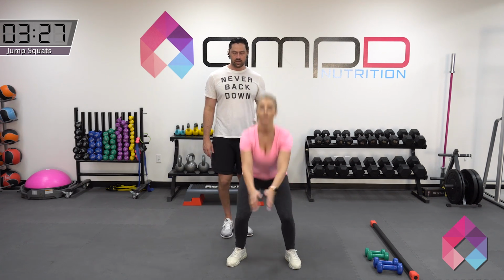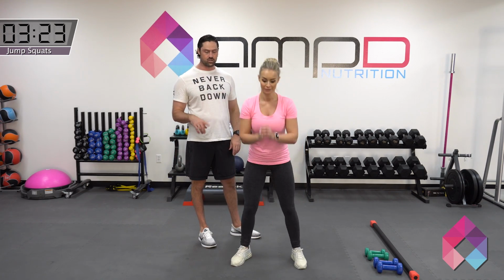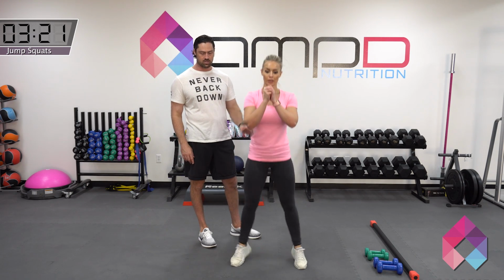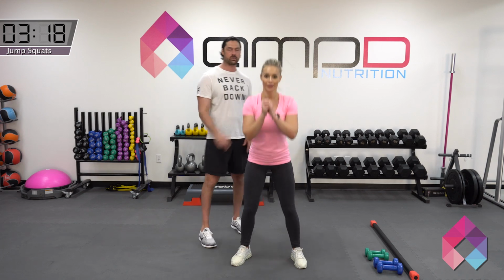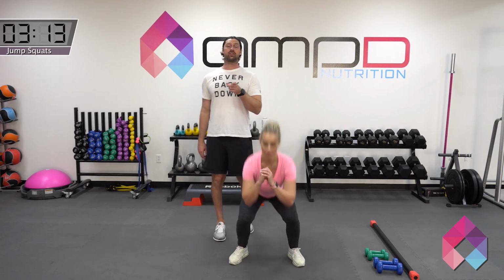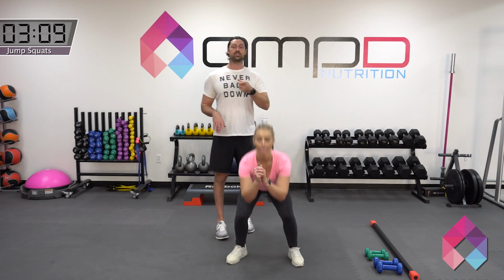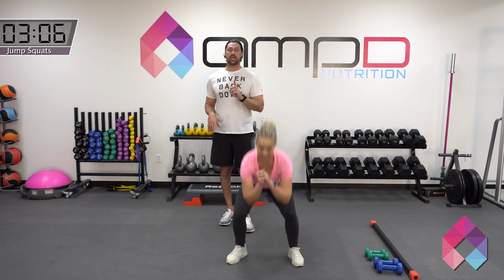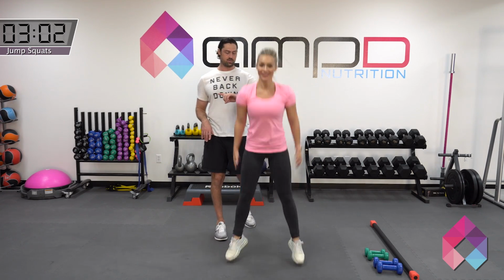Show them the variation here again, just in case they missed it on that first one. So if you cannot jump squat, just press to your toes, squat, press to your toes. Perfect. One more, squat, press to your toes. Perfect. There you go, back to regular squat jump. Again, that is the variation. If you cannot work the squat jump, you can always just squat and press up to your toes. There's a lot of people that can't work the full squat jump.